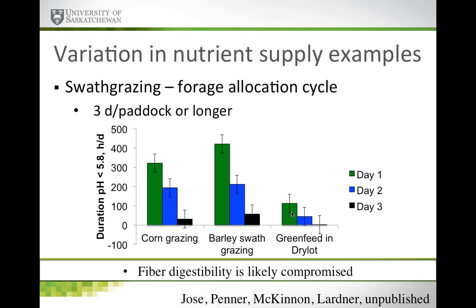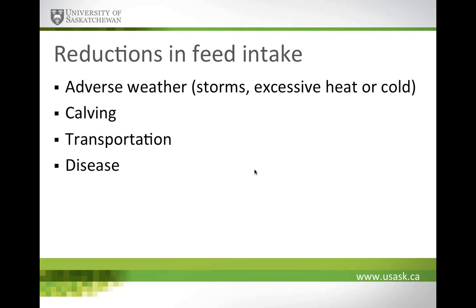What we do know, however, based on past research, is that when we see pH profiles similar to what we've seen for day 1 and potentially day 2 in the corn grazing and swath grazing calves, fiber digestibility is likely compromised. Okay, so if we're thinking about efficient use of nutrients in the feed that we're providing, when we have large swings, and especially swings where pH is dropping quite extensively, we can expect a reduction in feed utilization. Okay. Another example where nutrient intake or perhaps feed intake would be altered could be when exposed to adverse weather.